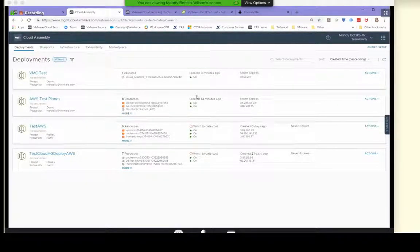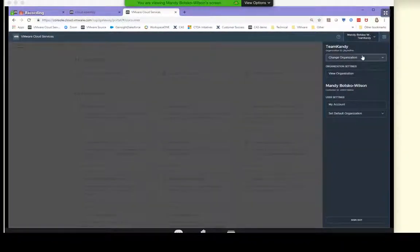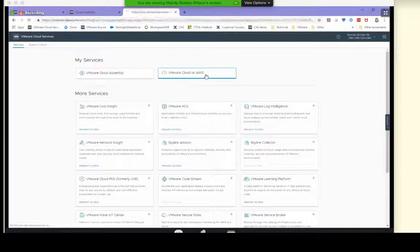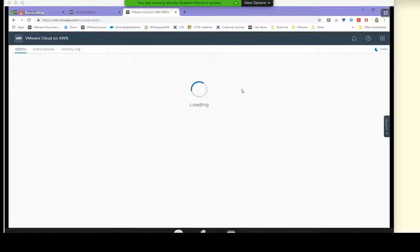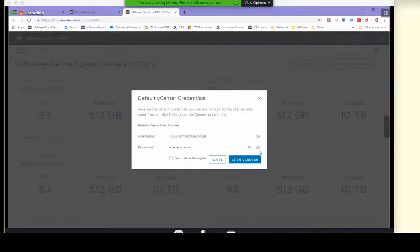So this particular deployment is now complete, and it deployed simply our cloud virtual machine. And I have already, assuming it's not logged me off, nope, every time. So let's close this down. Let me go back in. So we will go into our org that has our VMC. I'll show you how you can get logged in. Need to show the credentials. We will copy this and open our vCenter.